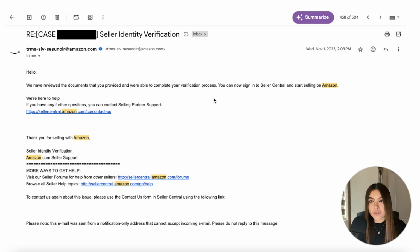Then you'll have to wait for Amazon to approve your account. Can take a few hours to a few weeks is what I've heard, which is not very helpful. But for me, it took a few days to tell them that my ID was rejected, and then took like another day to actually get accepted once I'd signed my passport. But then you should get an email like this and you should be able to log into your Seller Central.